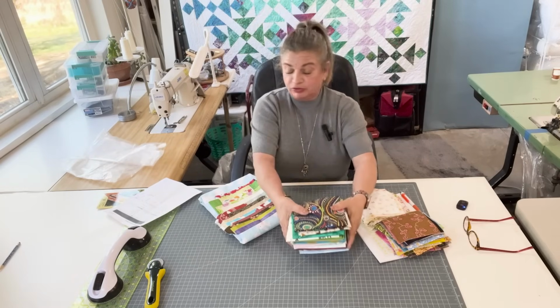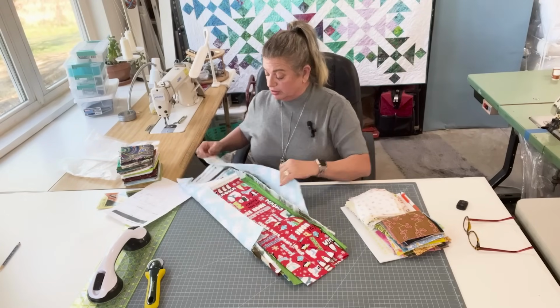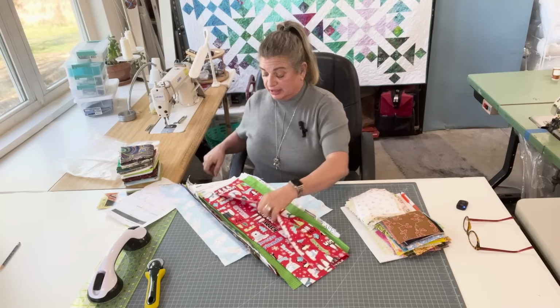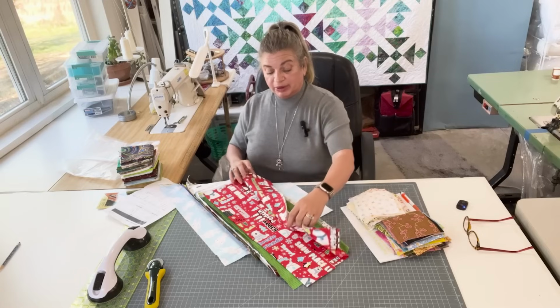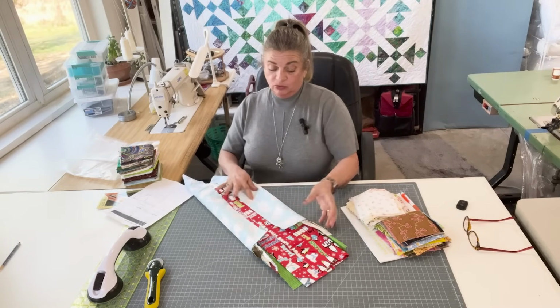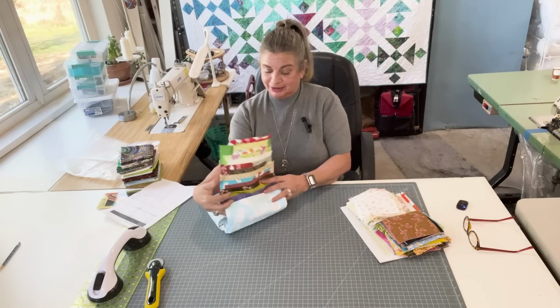And let me move this out of the way. And so this one, I mean, this is like a half yard of fabric here. There's several with a half yard of fabric, and then a lot of fat eighths. So, you know, just great pieces. But I don't need any more of this kind of stuff, so I'm going to try not to buy any more.